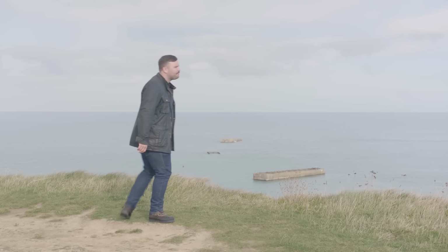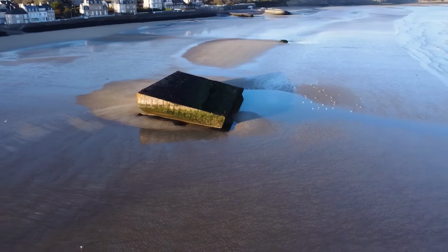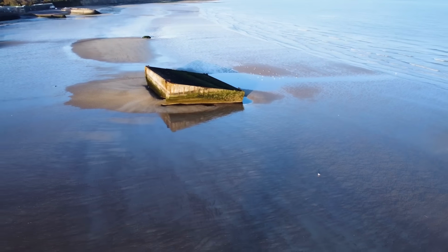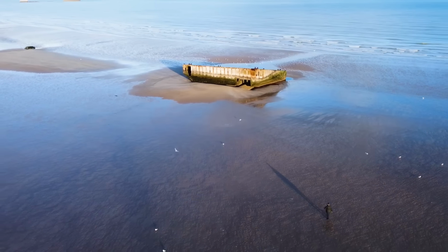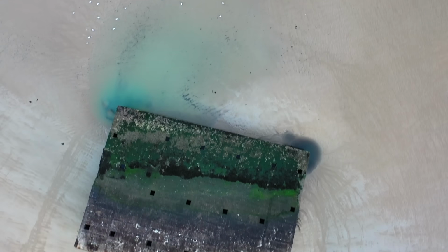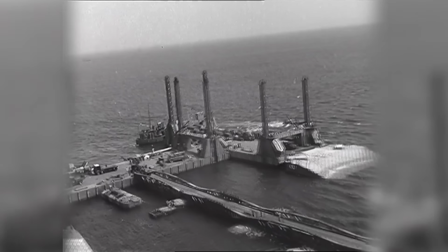But these Phoenix blocks were just a single part of the huge Mulberry operation, and back down on the beach you can find other bits of evidence of the harbour. Standing right here in the middle of the beach, just a few hundred metres from the town centre, is the centrepiece of the remains. This is a huge piece of a pierhead, codenamed Spud. It was on these platforms that men and supplies were unloaded, the first step for many of the invasion.